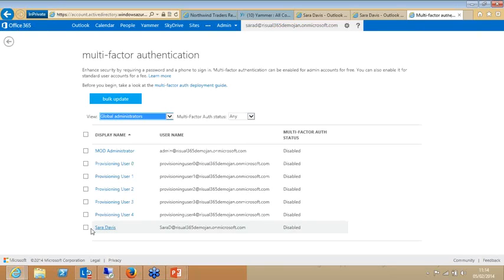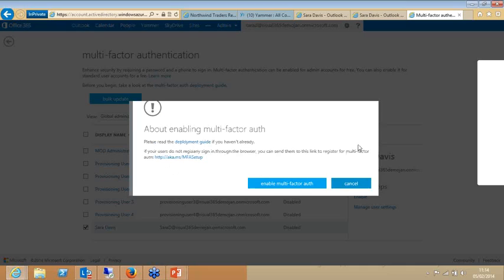Hopefully, at the end of this month, that will go live and will be available for all Office 365 users, but we're waiting to hear on that one. But from here, I can quickly and easily turn on features like two-factor authentication and also the information rights management. Again, this is all included in the cost of the bundle there. So again, selecting Sarah Davis, I can enable for multi-factor authentication, and it can be as simple as that.